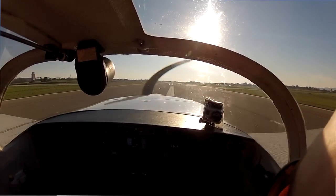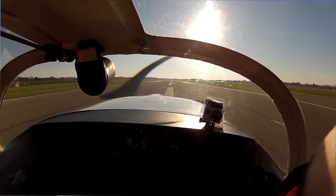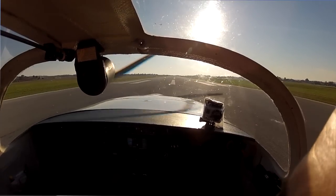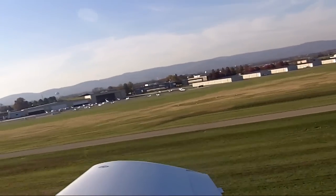This airplane doesn't have a steerable nose wheel, it's a free castering wheel. So you have to steer only with brakes or a rudder if you're going fast enough. So it's not like a Cessna where you can just put the rudder and turn. You've got to actually pump the brakes a little bit. There's 80 knots. Rotate. We have positive rate. Gear up.